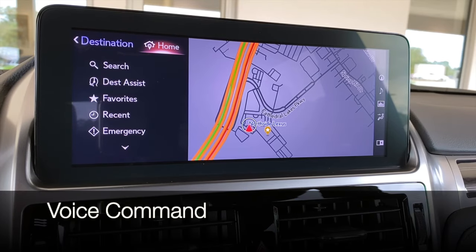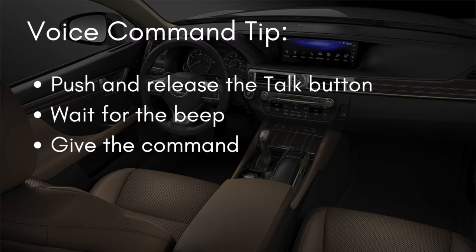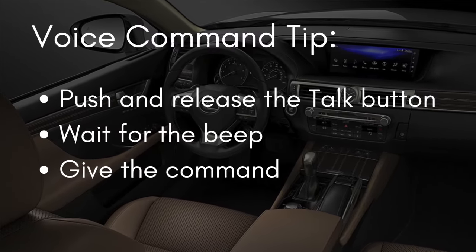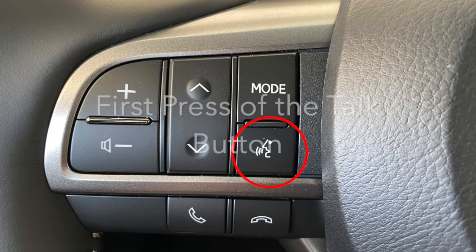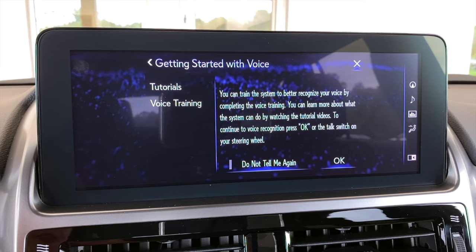That's the on-screen menu, but don't forget, you can always use voice command. In fact, you can voice command navigation from any screen. The first time that you launch the voice command system, you're probably going to hear this.